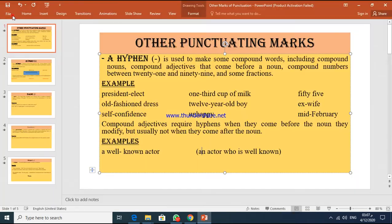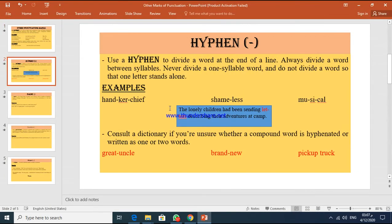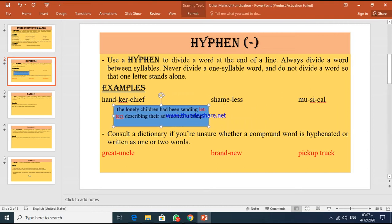Let's go, guys. Let's complete. Use a hyphen to divide a word at the end of a line. Always divide a word between syllables. Never divide a one-syllable word, and do not divide a word so that one letter stands alone. Look here. If you have a line like this, sometimes there is a mark coming and it won't help you to look well.